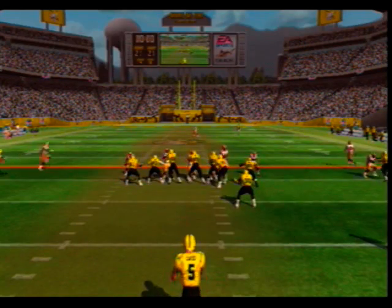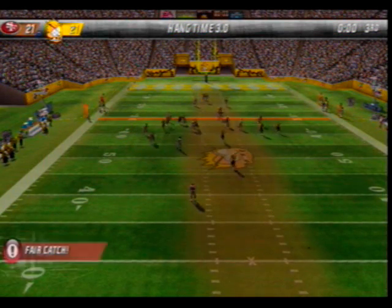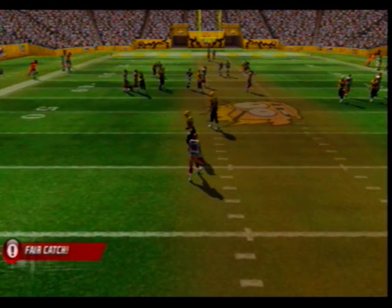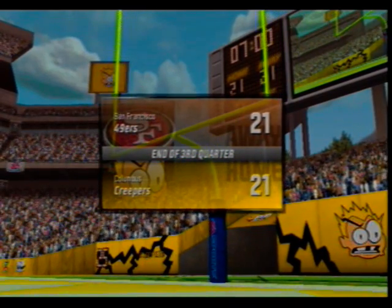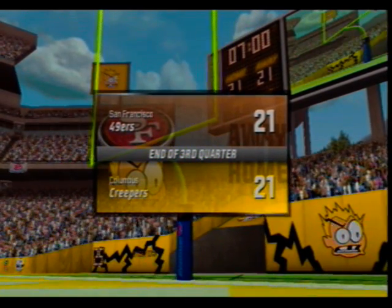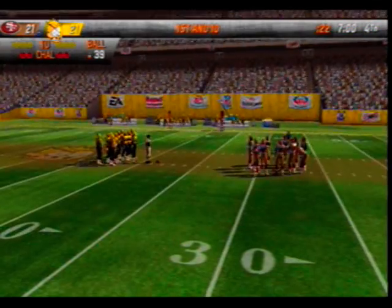Buckley into return. He signals for a fair catch. Fair catch made at the 39-yard line. At the end of the third quarter, the score is tied. The teams are set for the fourth quarter of play.